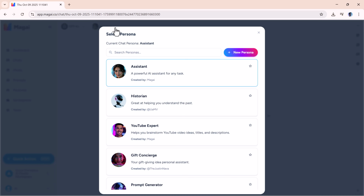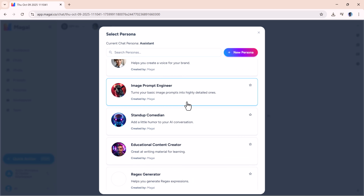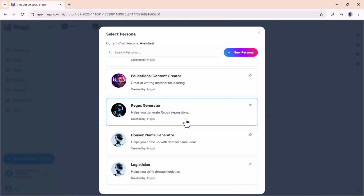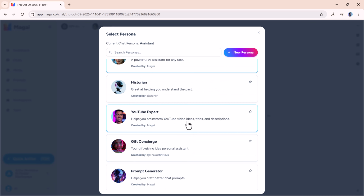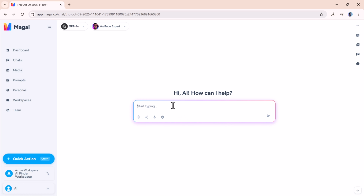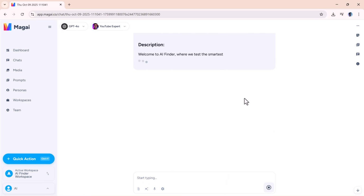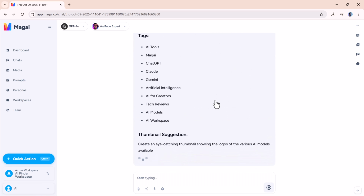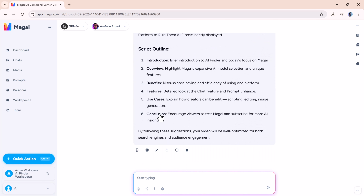Next, let's look at personas, one of its most powerful features. You'll find a wide selection of pre-made personas designed for different tasks, like marketing, writing, design, or technical research. Let's open the expert persona. Here, I asked to generate a YouTube title, description, and thumbnail idea for a video, and it instantly produced a full package, complete with title, tags, thumbnail suggestion, and even a script outline. You can copy, edit, regenerate, or even generate audio from any response.